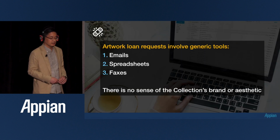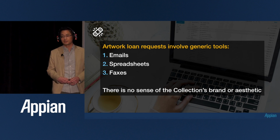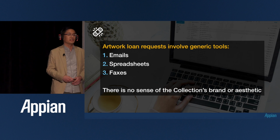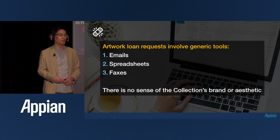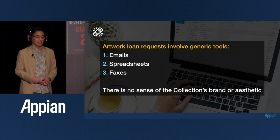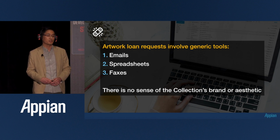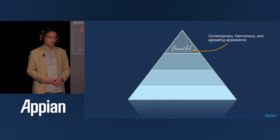So today, the process, we describe it as being cookie cutter because it just involves generic tools. The parties exchange emails, they exchange spreadsheets, sometimes they even fax paperwork back and forth. And of course, as an art collection, you care a lot about your brand, about the aesthetics involved in the experience of anyone who's interacting with you. And Carol's not happy with the current experience because it's just like the same experience as interacting with any other organization. So what she needs is a beautiful Appian app for the loan request process.